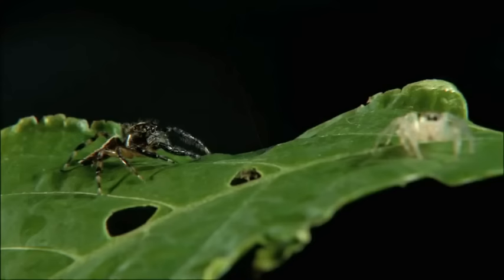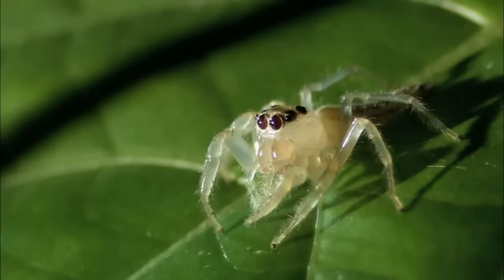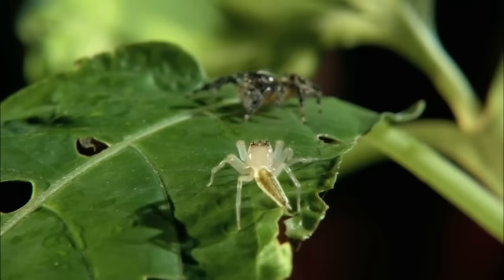The combatants eyeball each other. If spiders could break out in a nervous sweat, they would both be doing it about now, because they can both see and recognize the danger that they're both facing. The yellow jumping spider holds her ground. The tiger blinks first, backing off, but changes her mind.